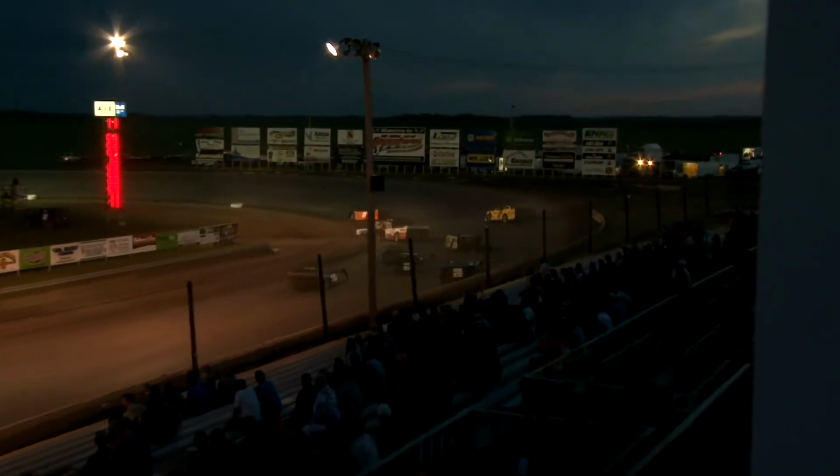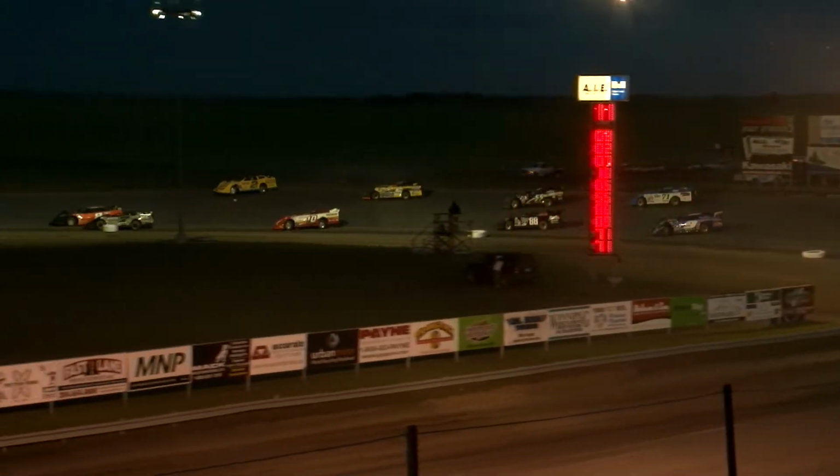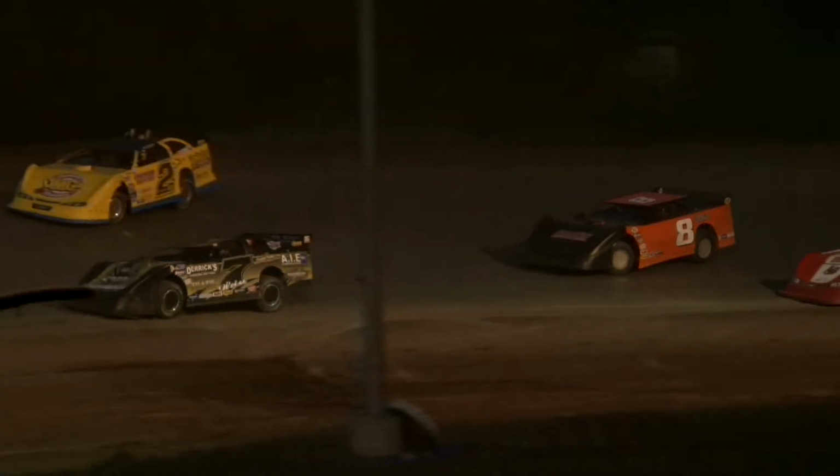Ricky Weiss blasts to the inside. Ricky Weiss now on the inside of Kevin Sexton as they bump down the back straightaway. Weiss driving quickly to the inside, and he has the pass. But here comes Mooney on the high side. Ricky Weiss trying to stay to the bottom. What a race here. Wow.